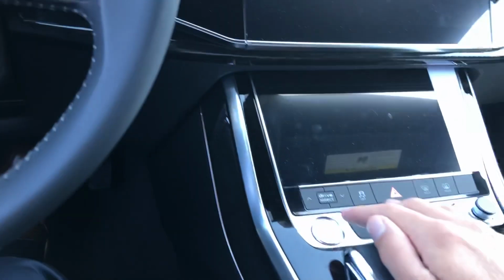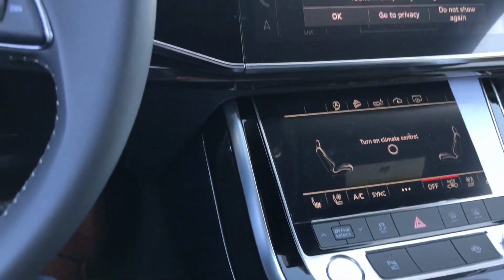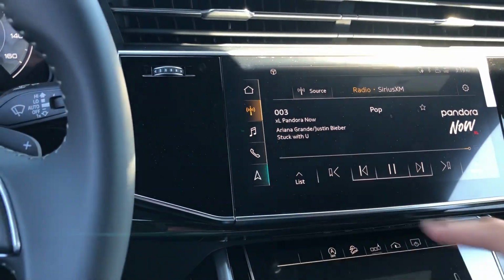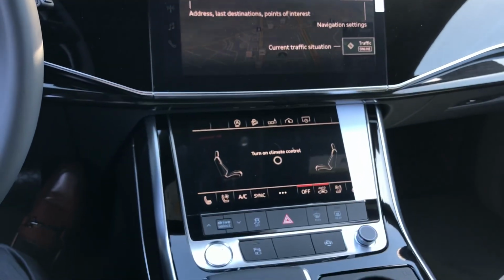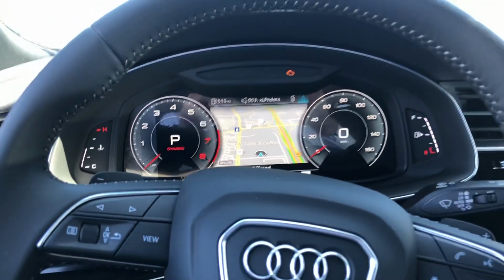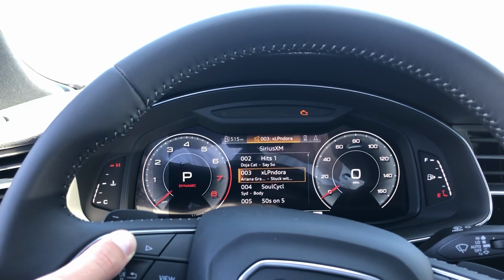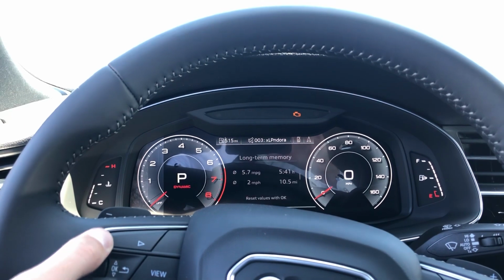Feels like a beast. So we'll just hit this button here, the start-stop button, to turn on the electronics. Get a nice little welcome tone there. So on this, just like the 19s, you have the dual touch response screens, and also some physical buttons down here as well. And that same virtual cockpit that we saw in 19. All controlled right here. So you have those tabs at the top, telephone, media, vehicle, just different vehicle settings you can scroll through there. And navigation.